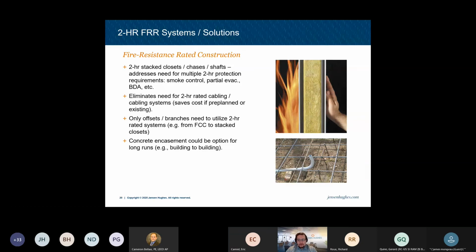that is, the cabling and everything once you're in there is non-rated. You can also route a non-rated coaxial cabling system within there and have the splitters in there, and it essentially eliminates the need to have all of this 2-hour rated cabling or listed systems. And if you are dealing with new construction and it's pre-planned, it can really result in a significant cost savings.